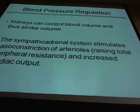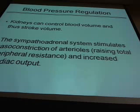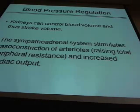Kidneys control blood volume and thus stroke volume. Kidneys are going to control blood volume by the amount of water they reabsorb or don't reabsorb. And that is, again, dependent on the amount of antidiuretic hormone. The stroke volume, if you have more blood, it's just easier to fill the atrium and the ventricles, and you have better venous flow. The sympathoadrenal system stimulates vasoconstriction of arterioles.